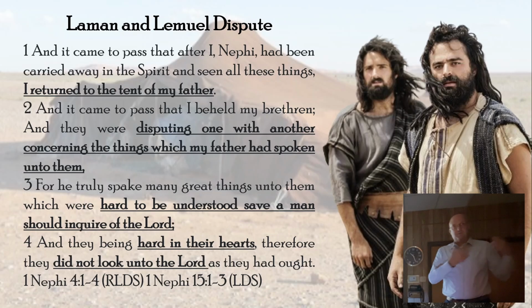He saw what happened to his brothers' descendants, the Lamanites. He saw what happened to the world. He saw the pilgrims coming over. He saw this land, this promised land. He saw the Gentiles being scattered. He saw everything. And so now he says, "And it came to pass that after I, Nephi, had been carried away in the Spirit and seen all these things, I returned to the tent of my father."